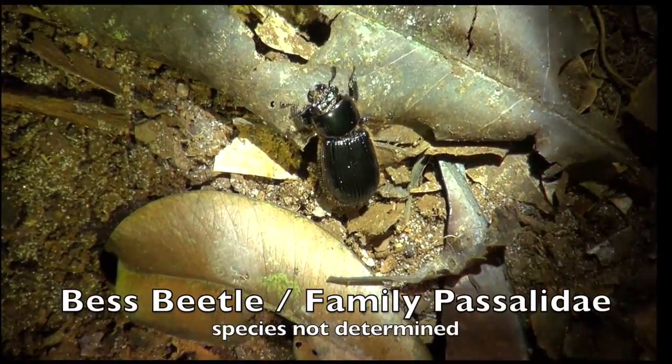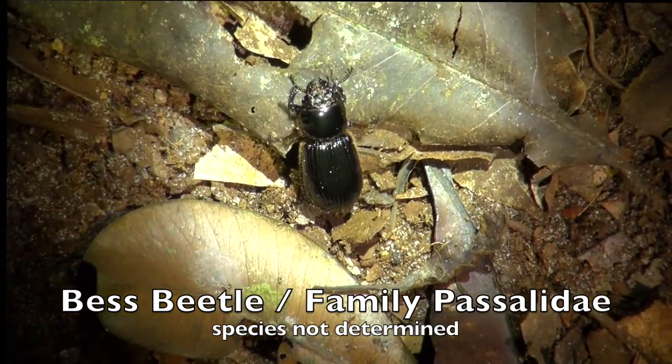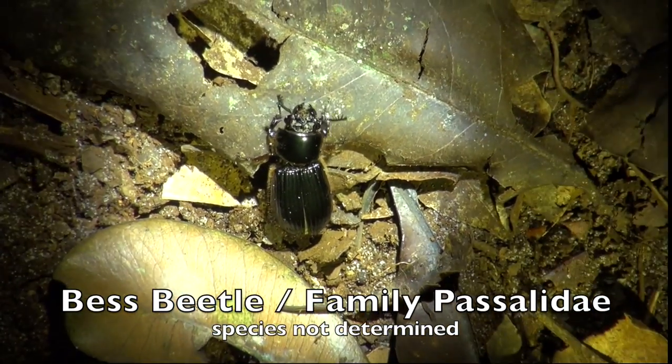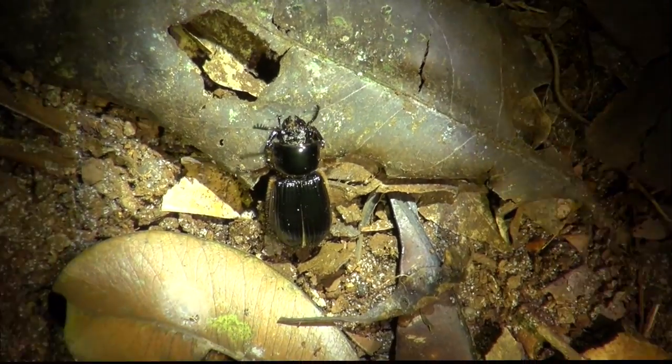This is a large, might be a carabid or tenebrionid beetle.